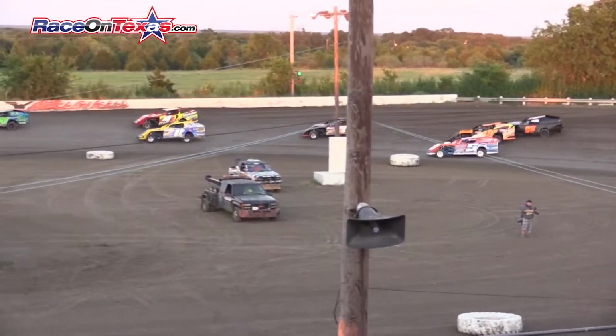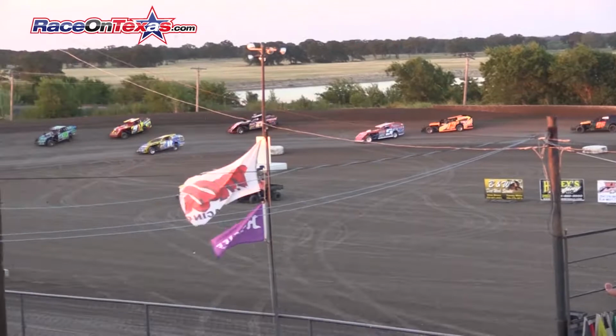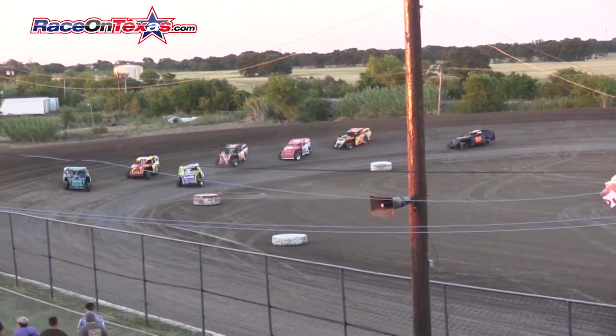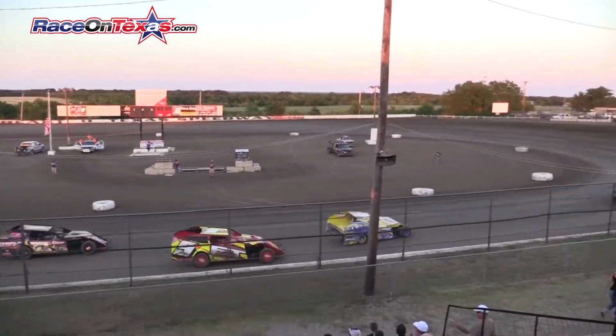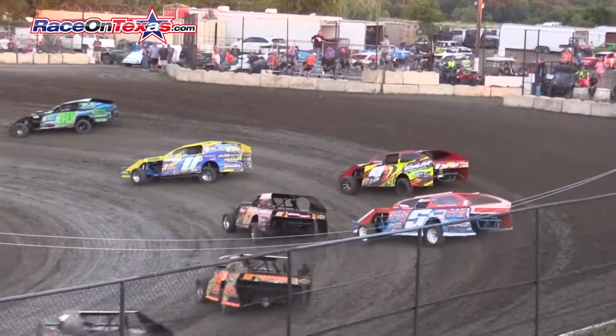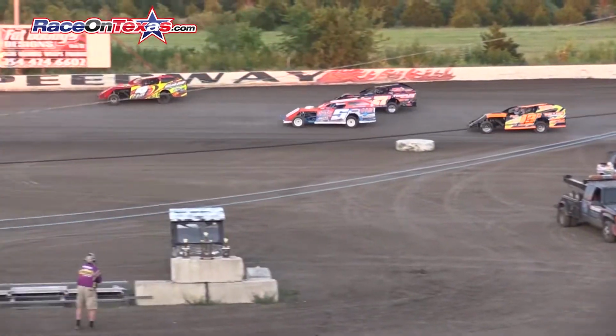Good battle for second spot. Looks like Radcliffe dives underneath, looking underneath Brian Walker for that second position. Looks like he'll take it in 3 and 4. Walker battling back on the outside of the car a bit snug. Radcliffe with the position. Yeah, Walker slowly trying to get that car figured out. Not quite there yet, but he's close.